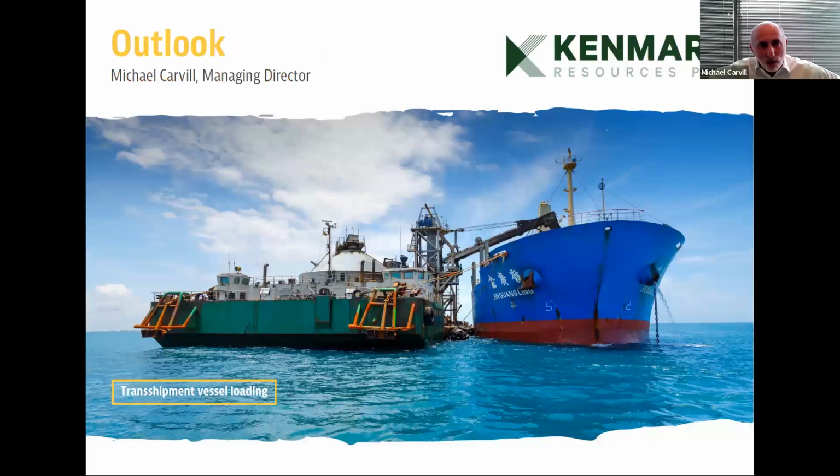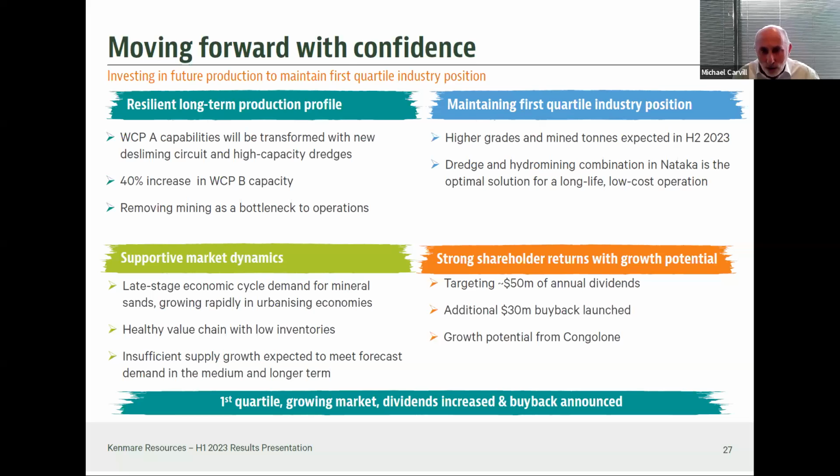So if I could just turn to a few quick words on outlook, if I could go to the next slide, please, Ben. In terms of H2, we had a lot of electrical problems because of the lightning strike in H1. Those are over us. We have improved recoveries, and we are anticipating higher grades in H2. So all in all, we expect from a production point of view, H2 to be significantly better than H1. As I mentioned, Q3 looks good as far as prices are concerned. Q4, well, we'll see as time goes on.